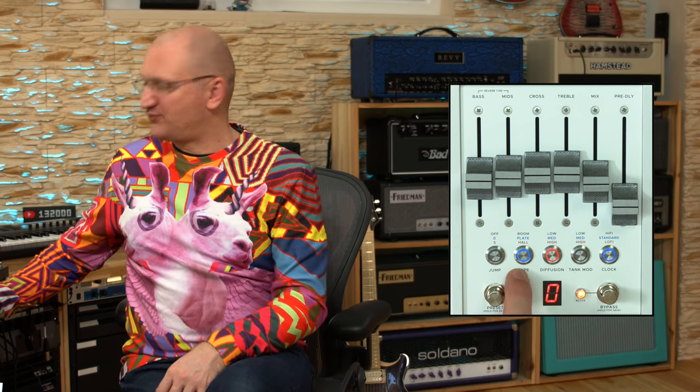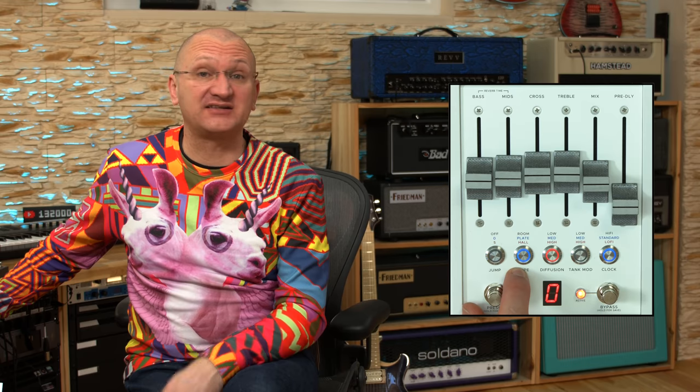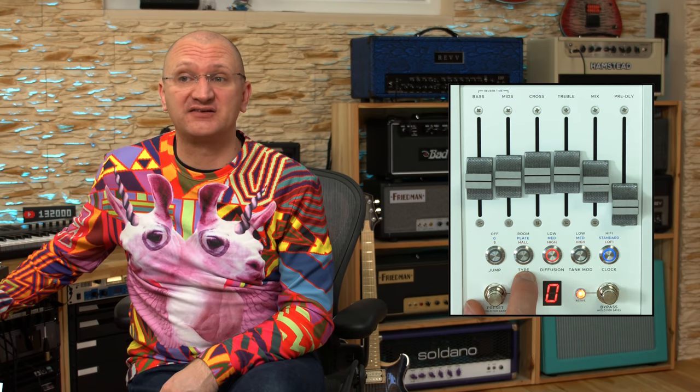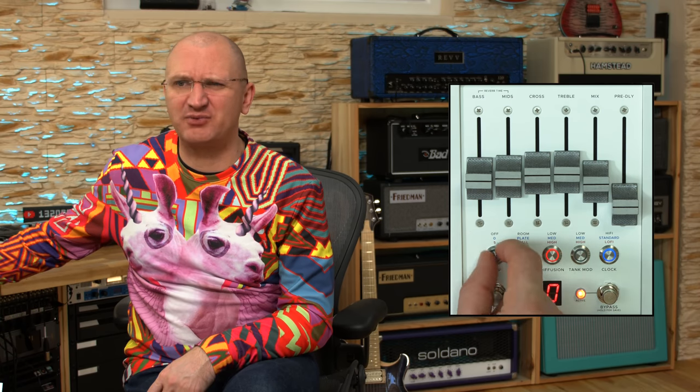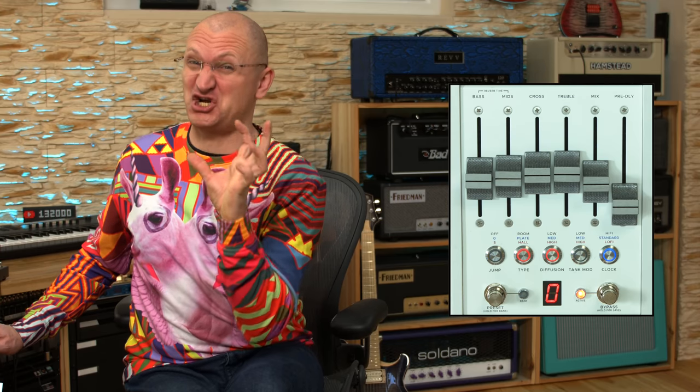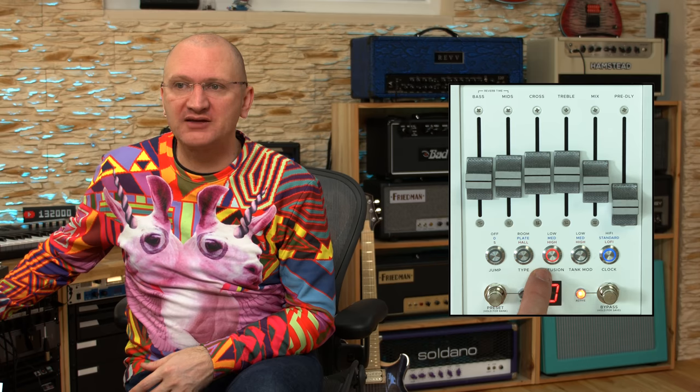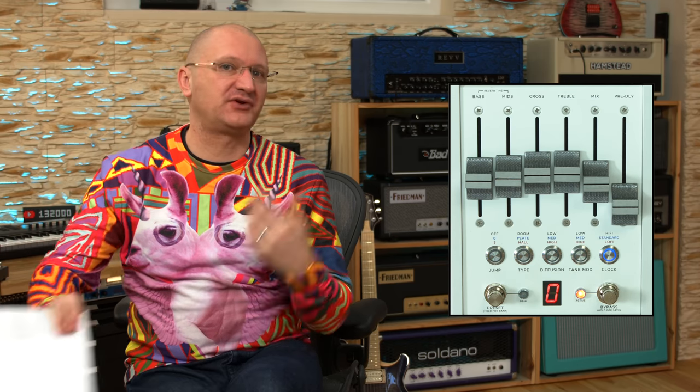Okay, you have 3 different algorithms. That's it. And they're not even fancy ones. There isn't even a shimmer and all that stuff. There's room, plate, and hall, and that's it. And I love these buttons. I mean, everything on this is really high quality. It's fun. So, diffusion, diffusers.